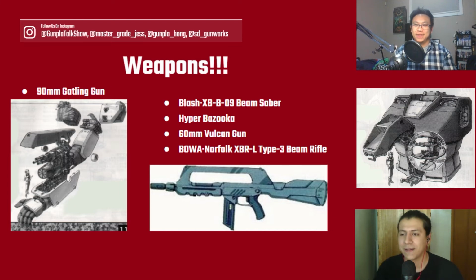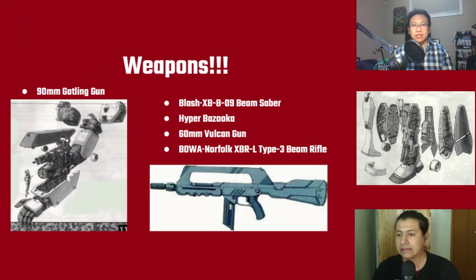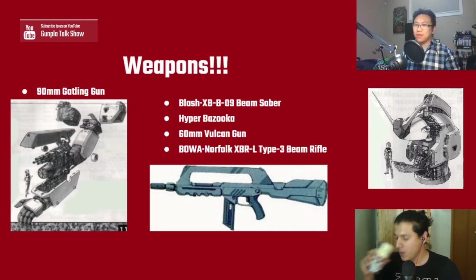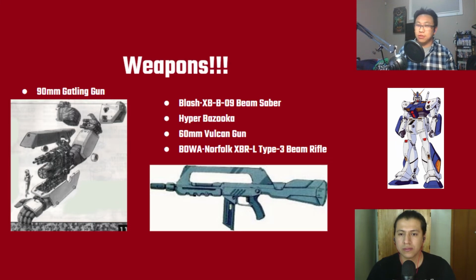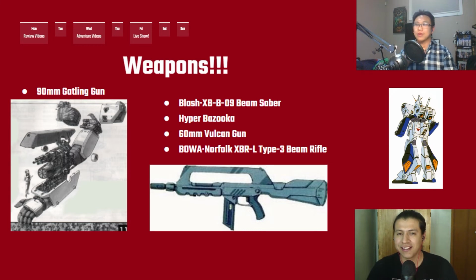Yeah, spray and pray. Well, there's two of them, but unfortunately, because of that design, it made it near impossible to aim properly. As we all know, Gatling guns are really tough to aim as it is, but it was a really cool design idea just for convenience's sake. But moving on, I do love this thing. It always shows up. So the other weapons it has is the BBB-09 beam saber. Let's be honest, that's just the generic beam saber from the original Gundam.